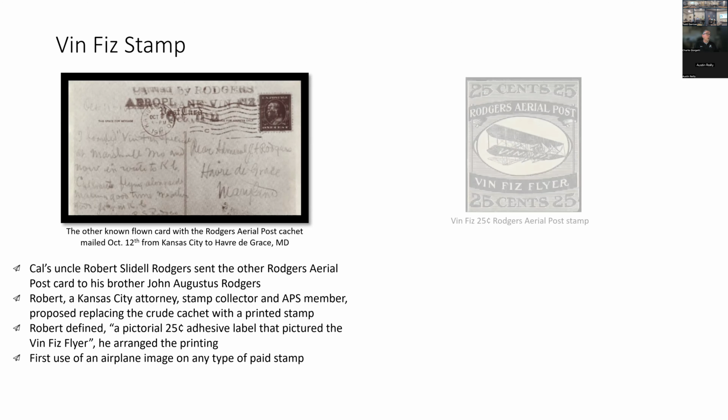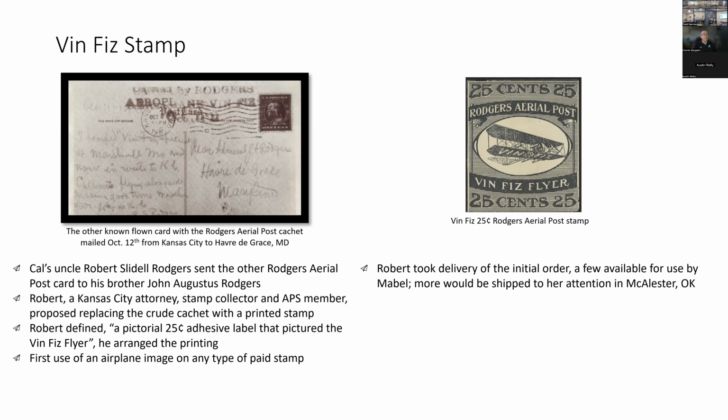Now, what's interesting is Robert is a Kansas City attorney, but he's also a stamp collector and a member of the APS. And he proposes replacing the cachet with a printed stamp that he designs. As you can see, the stamp shows the plane, the Vin Fiz. It acknowledges the Rodgers Aerial Post. And this will now be used to frank further mail that is carried while Cal Rodgers is making this trip from east to west. And it's the first use of an image of an airplane of any kind on any type of paid stamp.